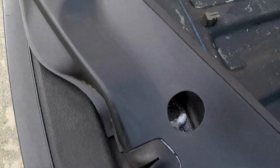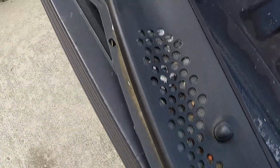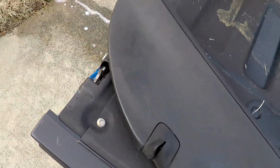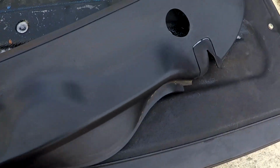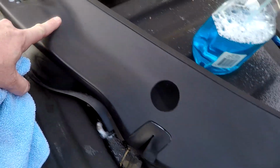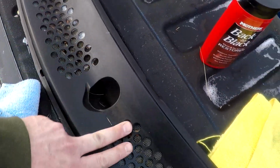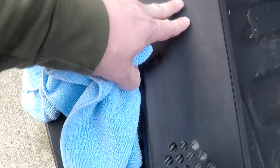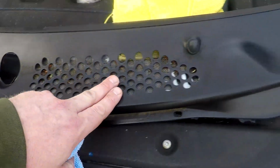Okay, so here's what it looks like after the first application. You can see it's a lot shinier than it was before, but I probably need to go over it a couple more times just to make it look at least halfway decent. Alright guys, this is after another coat of the Back to Black. And while I think the Mother's Back to Black does a really good job with trim pieces, I think that this plastic piece is just too far gone to really make it shine again.